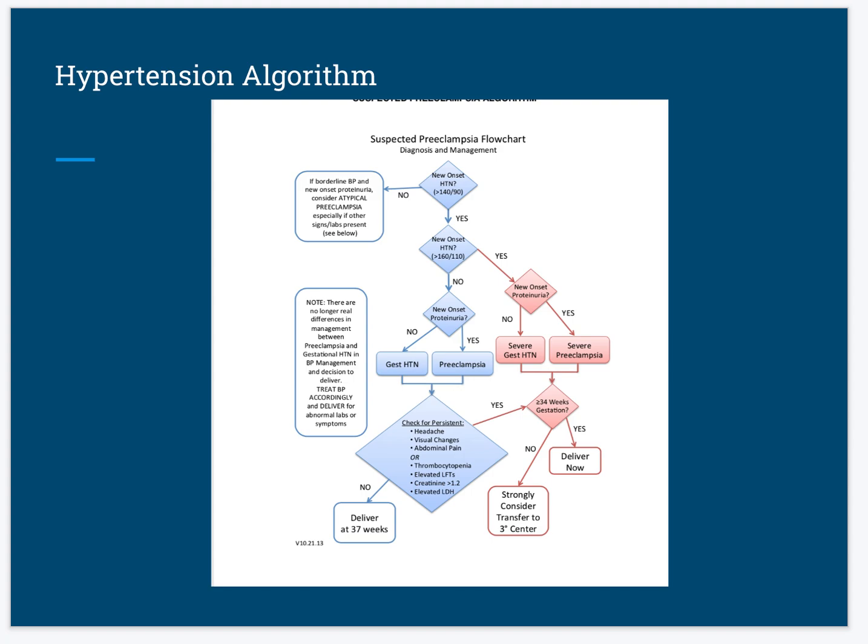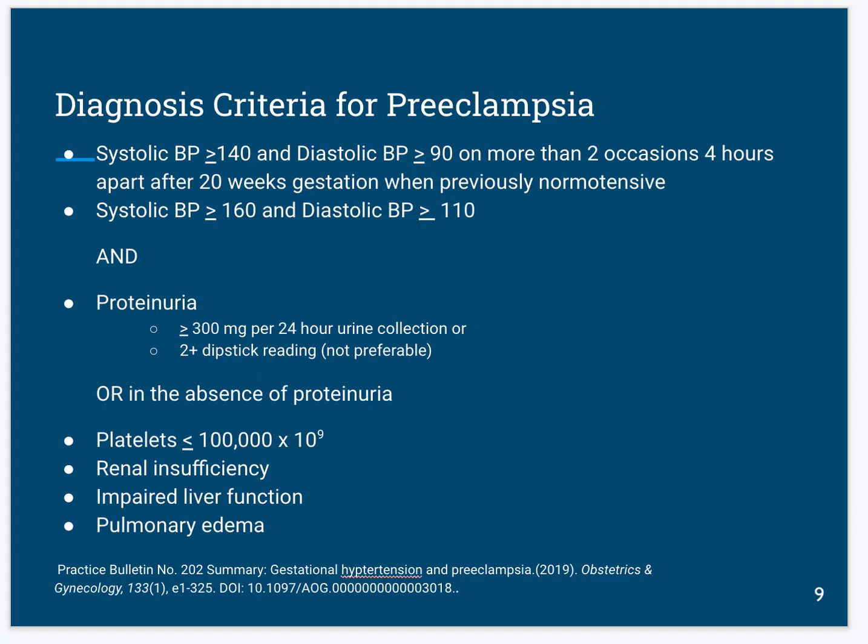But this is just one of the many algorithms that they have for managing gestational hypertension, preeclampsia with and without severe features. They even have a HELP algorithm. So, diagnosing criteria for preeclampsia. First would be a blood pressure of greater than 140 over 90 on more than 2 occasions, 4 hours apart after 20 weeks gestation when they were previously normotensive, or automatically 160 over 110, and proteinuria. They say 300 milligrams in a 24-hour urine collection or a +2 on a dipstick. They don't prefer the dipstick reading.